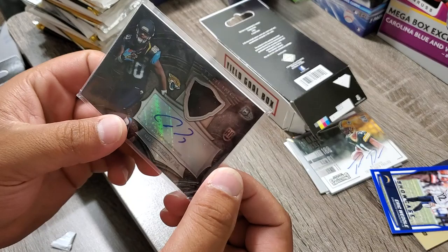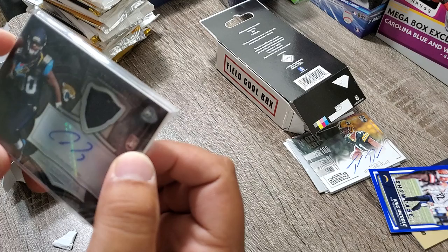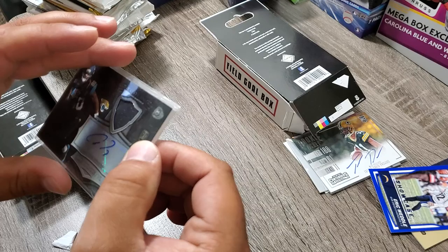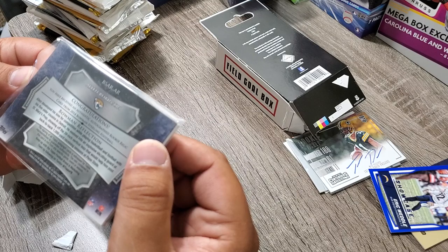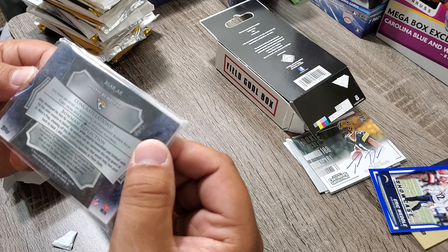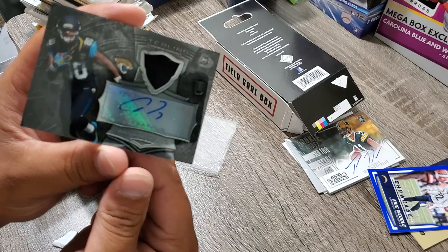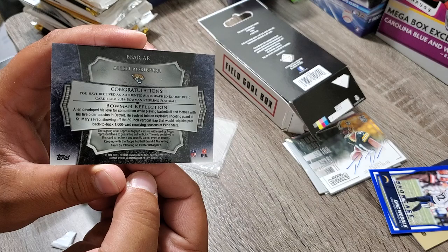Allen Robinson, a sticker autograph. Sterling player worn memorabilia. It's got some weight to it. It's pretty cool. Not numbered. Bowman Sterling football. Slip it out. That way you guys can get a better look at it. Very nice card. These edges aren't damaged.